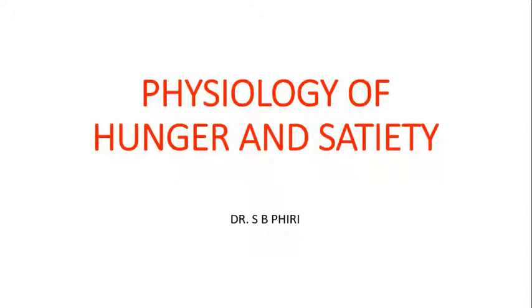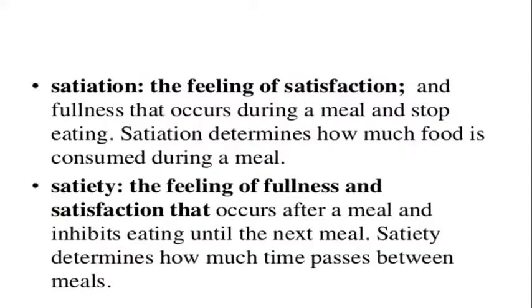On top of that, we have two nuclei that are involved in hunger and satiety. The lateral hypothalamic nuclei are involved in hunger, so they are called the hunger center. The ventromedial nucleus is called the satiety center. We'll discuss those. This physiology regulates food intake, digestion, and your appetite, so you need to pay attention. I won't waste much time because it's just a short lecture, so I hope I'll be able to finish. Let's start.